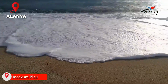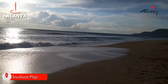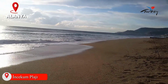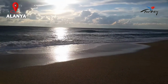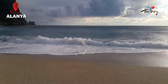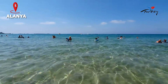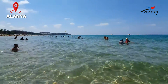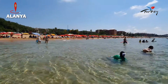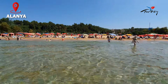Incekum Beach. Incekum Beach is located on the 26th kilometer of the Antalya-Alanya highway. Located in Alanya's Avsalar town, it is a very special beach. It is a beach that attracts a lot of attention due to its thin yellow sand and late deepening sea. The fact that there is completely fine sand when entering and after entering the sea gives a special pleasure to those who come to swim. Incekum Beach has free parking, paid sun loungers and umbrellas, and a free public beach section. There is an eating and drinking area, shower, changing cabin and toilet on the beach.